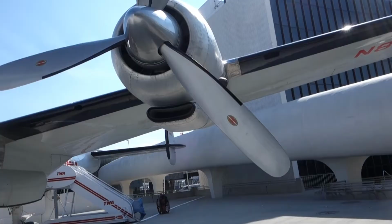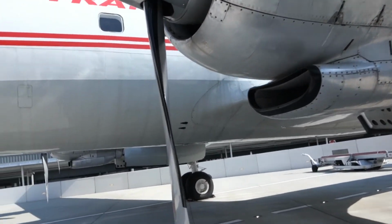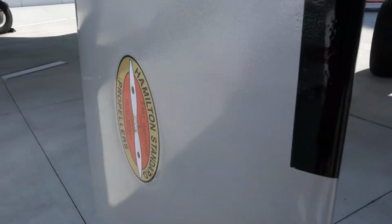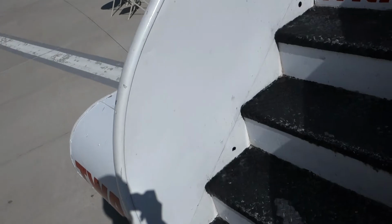Connie on the carpet. Just gonna get one last look at Connie here, guys. Up close and personal with the engines. Anything going on in there? No bird's nests. Whoa, you don't want to walk into this. Hamilton Standard that made the propellers. Still in good shape. Probably could fly today with a little bit of maintenance. Check out the hard stand.